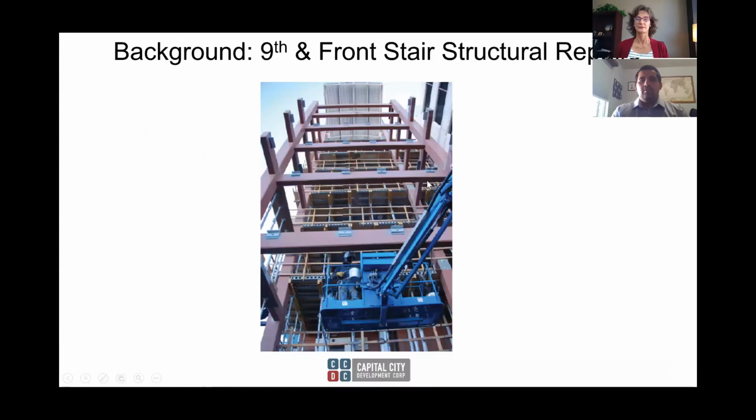Aaron? Good afternoon, Chair and Commissioners. In 2012, the original cast in place on 9th and Front stair towers was replaced with precast stair risers, and landings were reinforced with epoxy-coated rebar. No repairs were made to the frame. Since then, there has been chloride-induced corrosion of the rebar reinforcement within the frames. The project includes repairing and preventing further corrosion and protecting coating over repaired concrete frames. Next slide, please.